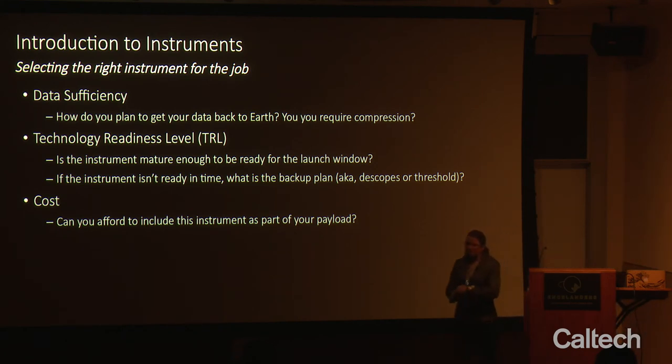Data sufficiency is something that we talk about a lot. So you have your science questions. You have your instruments to answer your science questions. You have to prove that the data your instruments collect is going to be enough to answer those science questions. So not just how much, but the right amounts of data, the right types of data.